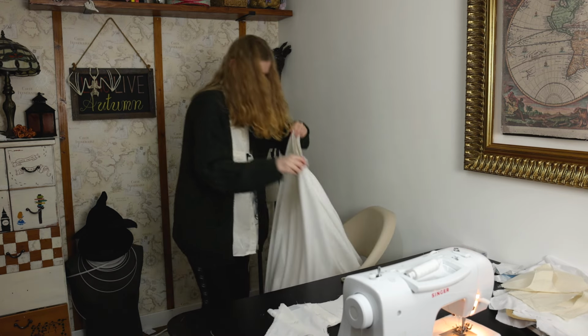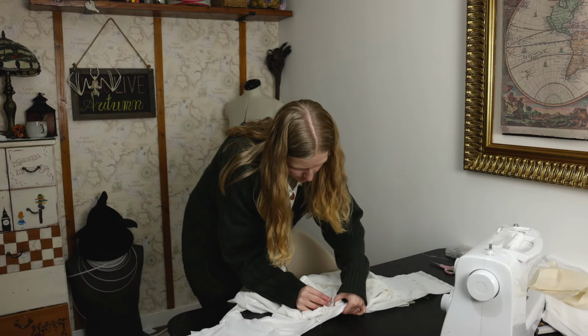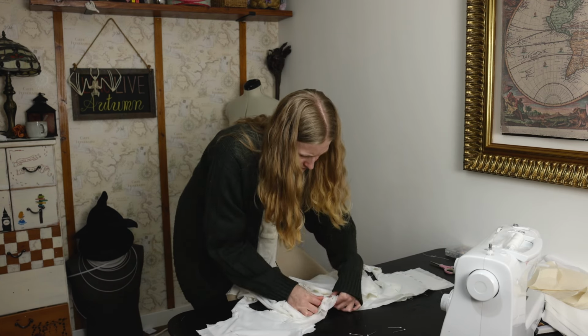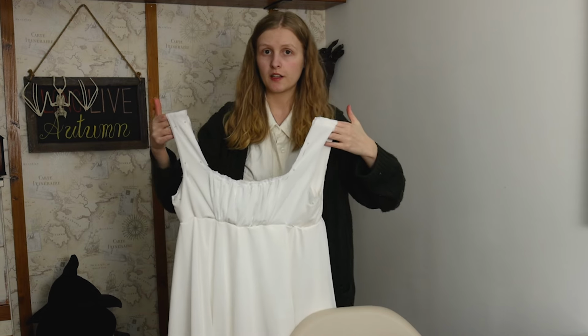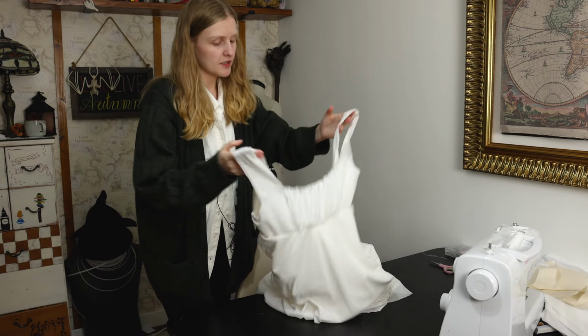In silent sewing mode, I pin the two skirt layers together and then pin those directly onto the bodice. Very glad this is finally looking like an actual thing. Get stitched down. Then we'll move on to sleeves.